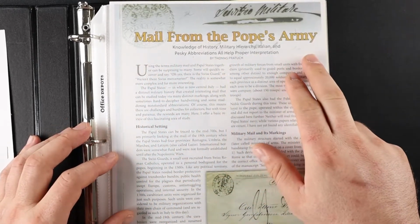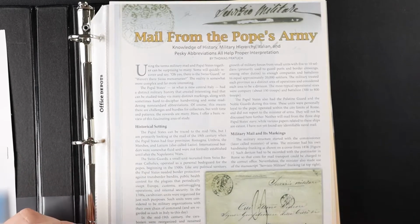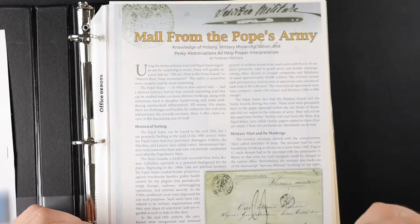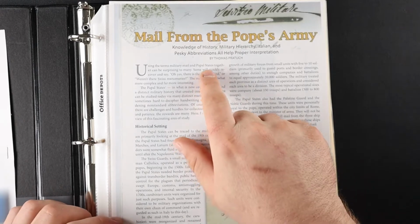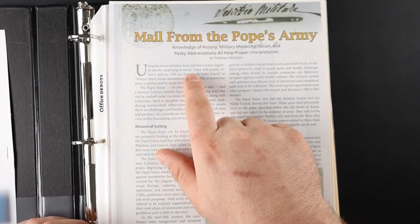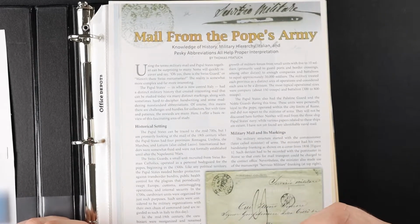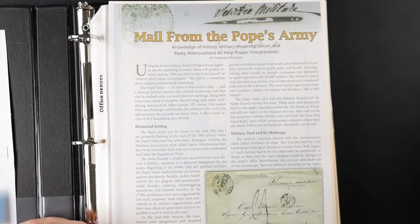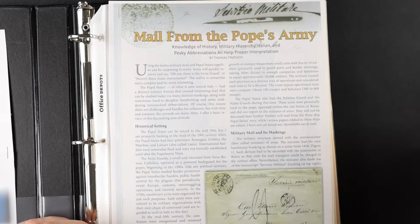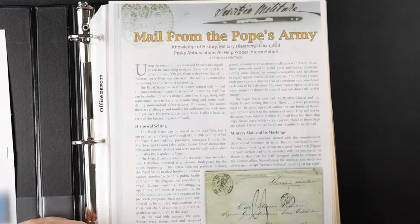Mail from the Pope's Army: knowledge of history, military hierarchy, Italian and pesky abbreviations all help proper interpretation, by Thomas Product. It says, using the terms military mail and Papal States together can be surprising to many. Some will quickly recover and say, oh yes, there is the Swiss Guard, or weren't there Swiss mercenaries? The reality is somewhat more complex and far more interesting.